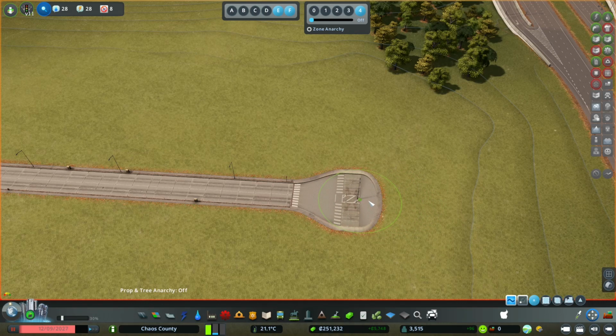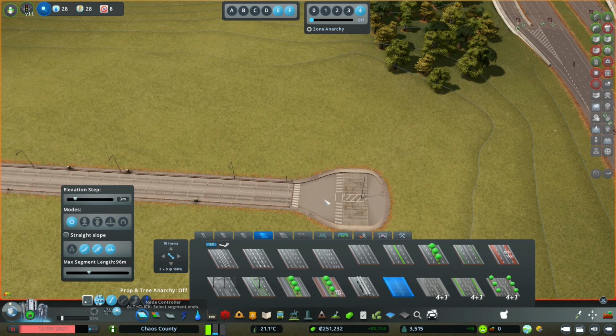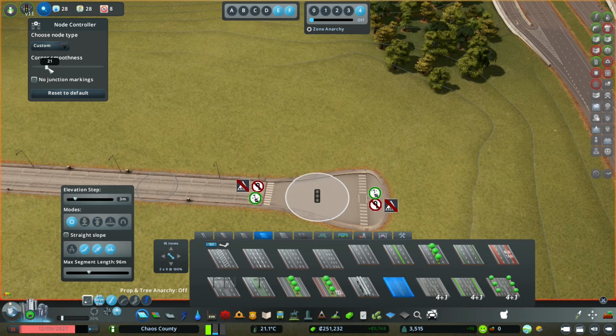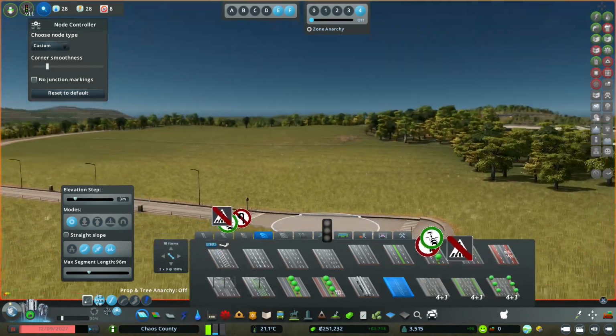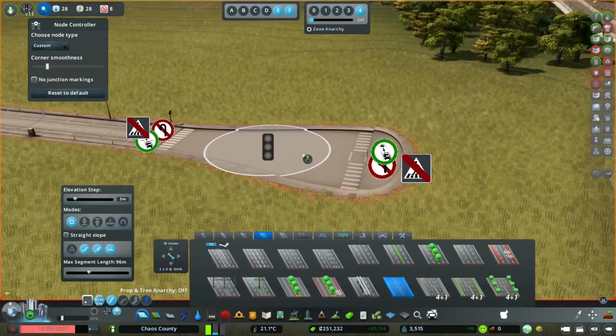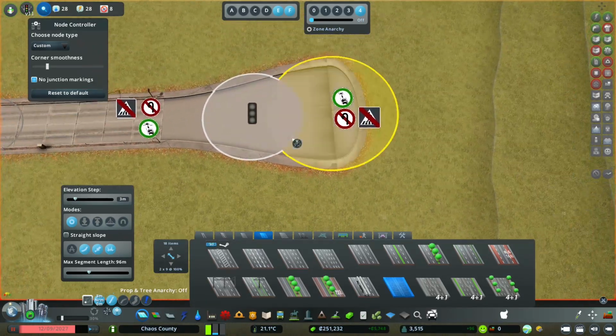Can we in fact get that to work? I'm thinking up to about there, and then if I go and grab the node, what is this? This is like my favorite tool, the node controller. And I just bring this in a little. Does that help us out? Does that look kind of appropriate over here? Do we still have some stuff sticking out of there? We do. So I'm not sure that's necessarily going to work.